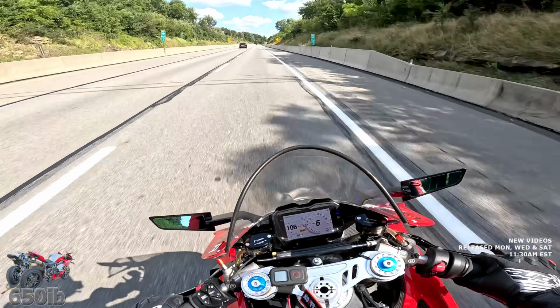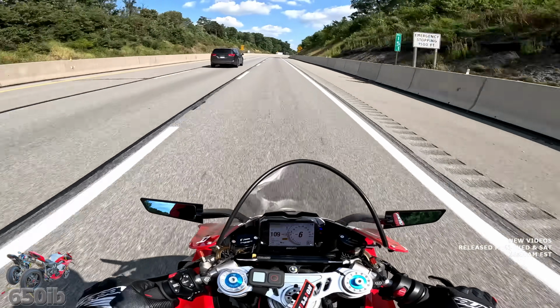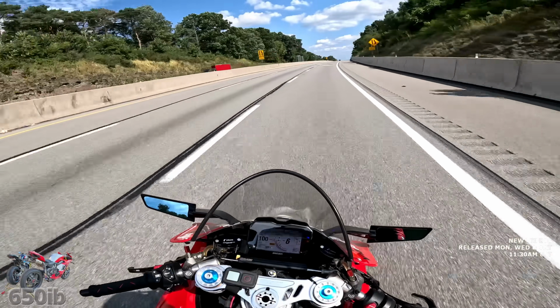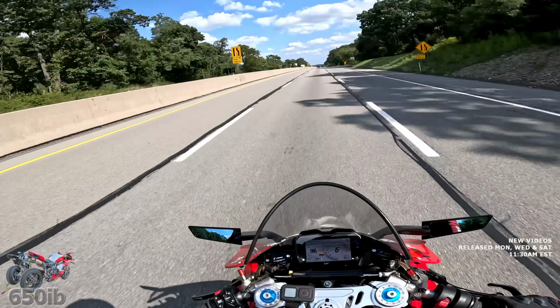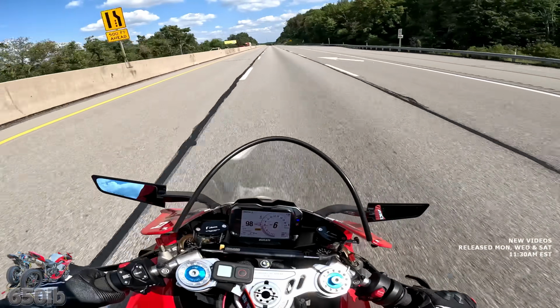Power is absolutely amazing, and because this is a V4 engine, the power is everywhere, low, mid, high, all over the place. So yeah, this bike is awesome for cruising and touring and stuff.